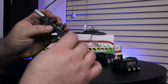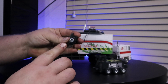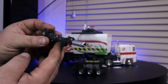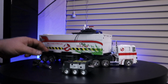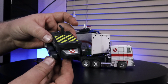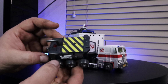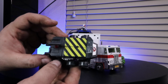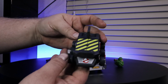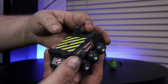Now let's look at some of the accessories. So they changed Optimus Prime's blaster a little bit, where the tip of it looks like that of a proton pack. And now as we look at Roller, they've made him look like a ghost trap. Handle on top, hazard stickers on top, the Ghostbuster symbol. If I can get the camera to, okay, there we go. That's gorgeous.